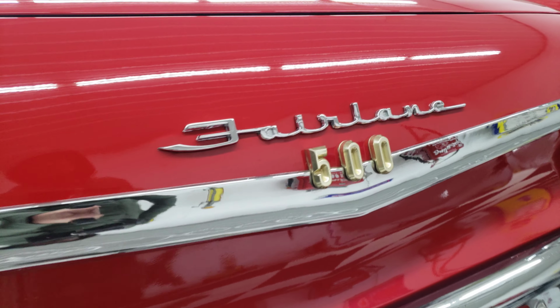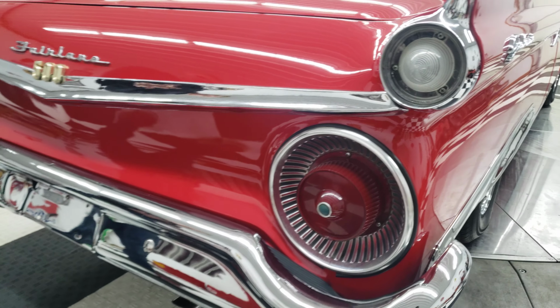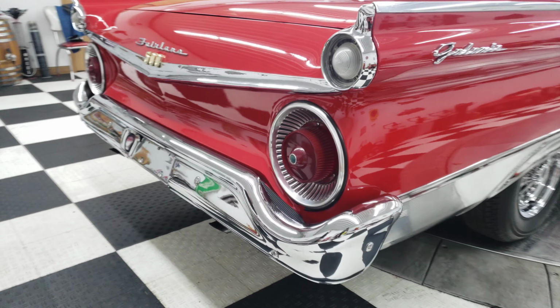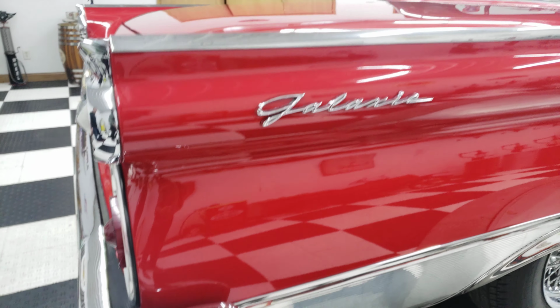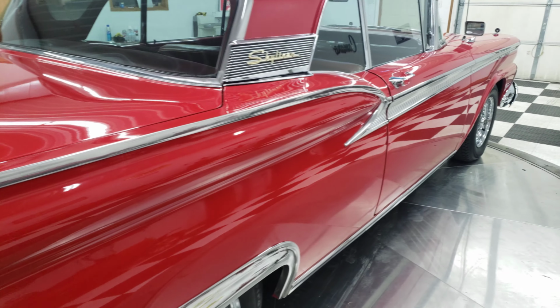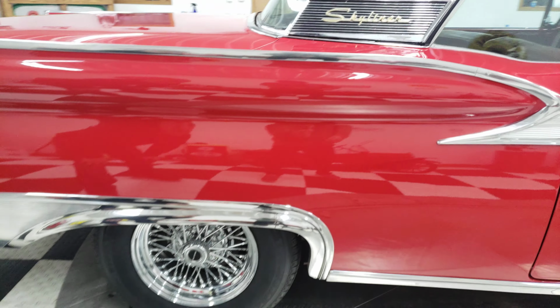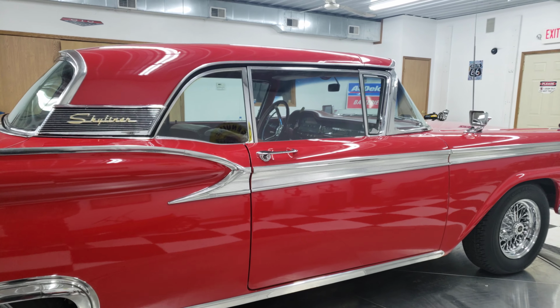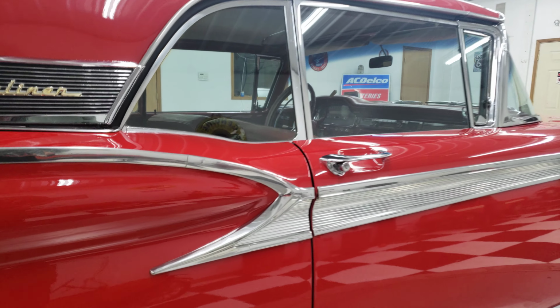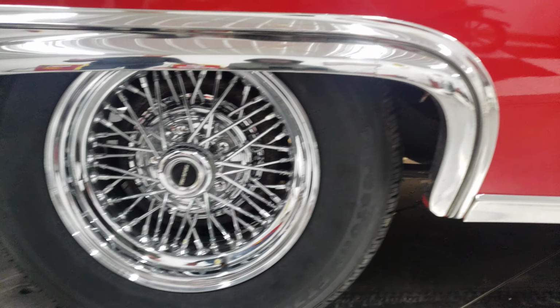Now these cars have a lot of unique features on them. The tail lights, the reverse lights, the fins, and as you know, they are a hardtop retractable convertible. That's why they're called the Skyliners. Now this car also has a set of chrome spoke wheels on it, which I think look great. They're riding on a set of Firestone tires. The tires are in great condition as well.